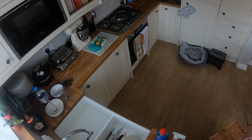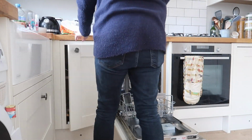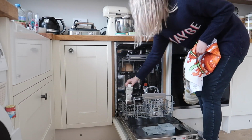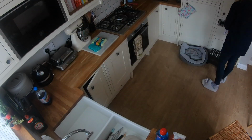So first off, I started with the things that I do every day anyway, such as emptying the dishwasher. Our dishwasher is a slimline one, so it doesn't fit an awful lot in it, but it's pretty good for 2 people. But I also have to clean a few things in the sink, which I'll put away shortly.